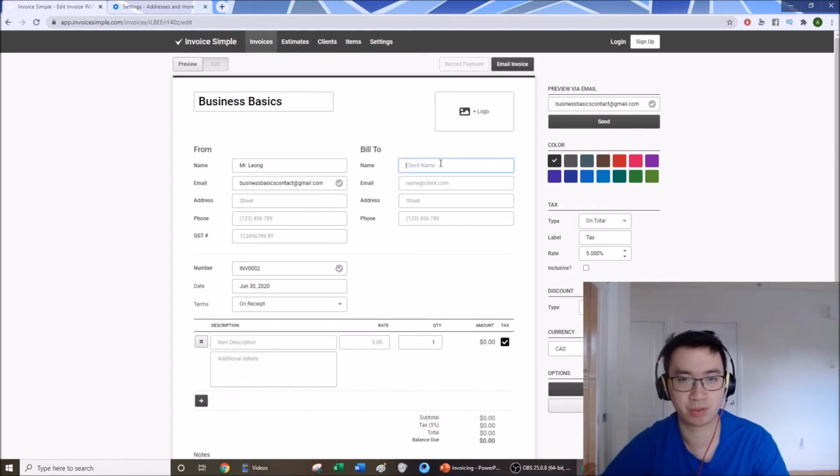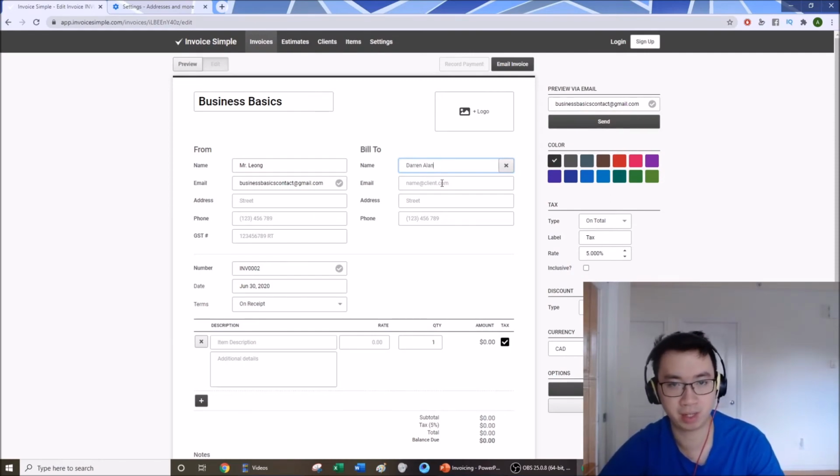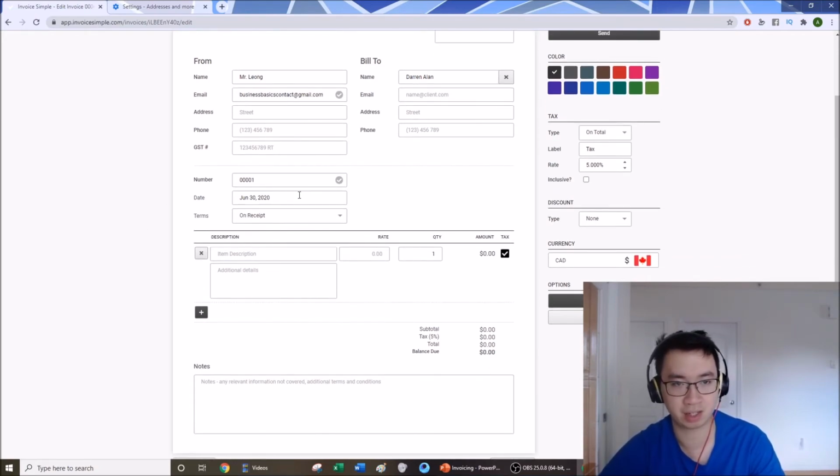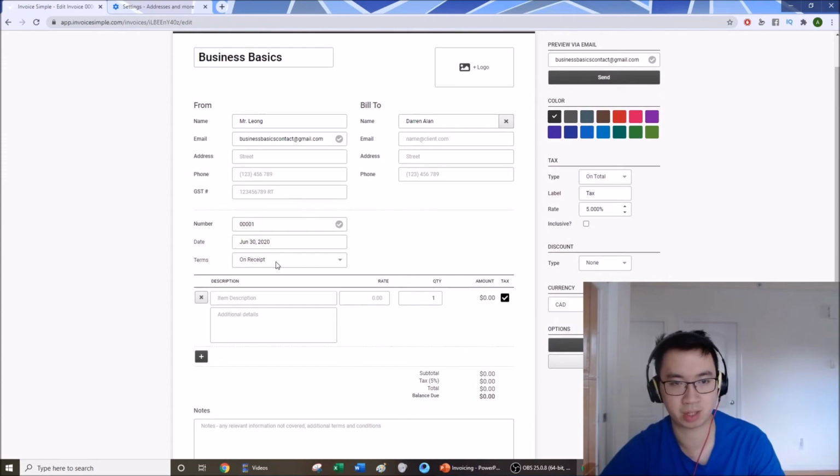So we have bill to here, which is your name. We're billing this to Darren Allen. And then we have the email, address, phone number. We can type in the customer information over here. And then we have a random invoice number. So this can be 00001 for sale, the date of the invoice, and the terms is on receipt. So I'm going to send this invoice to Darren Allen on June 30th. And once they receive this invoice, then this invoice is payable.